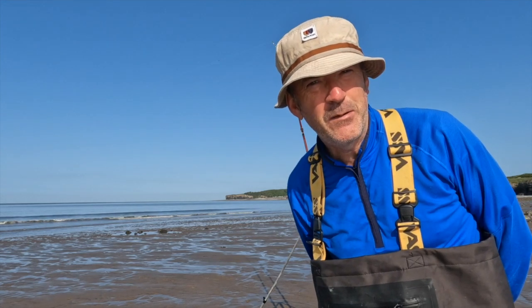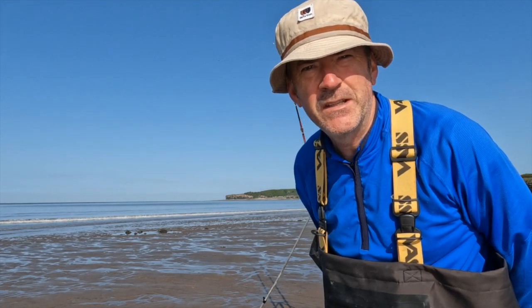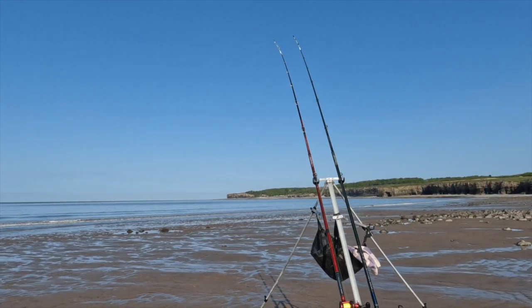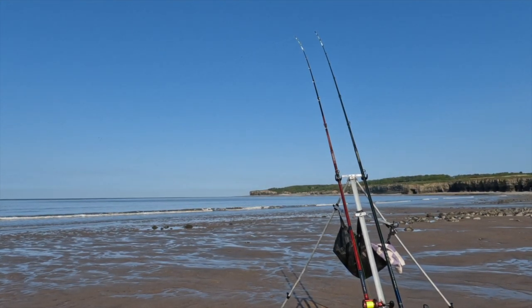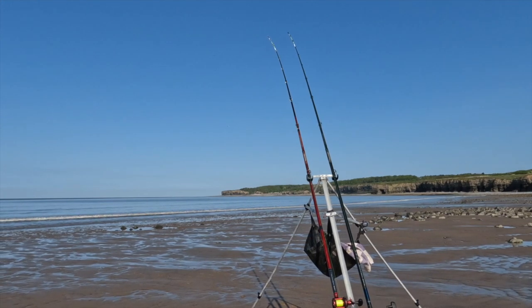I'm fishing at Llantwit Major Beach, which is a venue I've not fished before. Llantwit Major sits between Nash Point, where I was fishing before, in the distance there. Well, I say in the distance, it's probably only about a mile. And you've got St Donat's there just behind the rods and the Atlantic College.